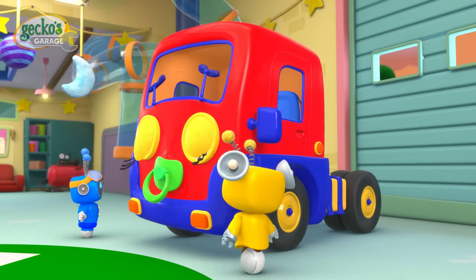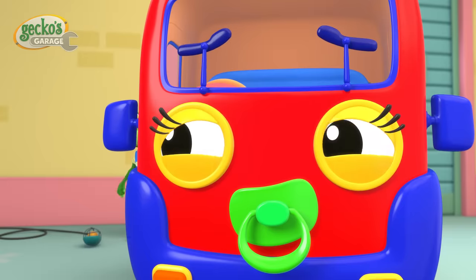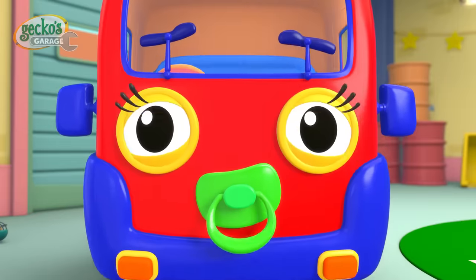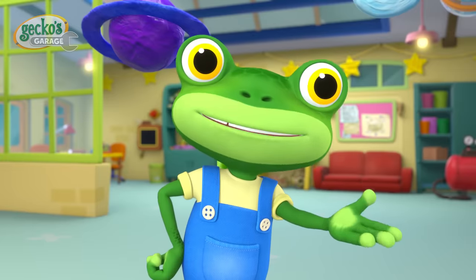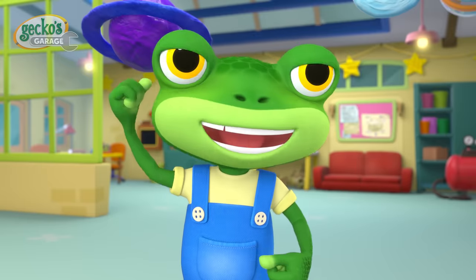Nuts and bolts. That looks like a broken tail light. Oh, poor baby truck. Or should I say, baby space rocket? We'll need to repair your tail light if you're going to fly safely back to your planet. And maybe we'll fit a new rocket thruster too.